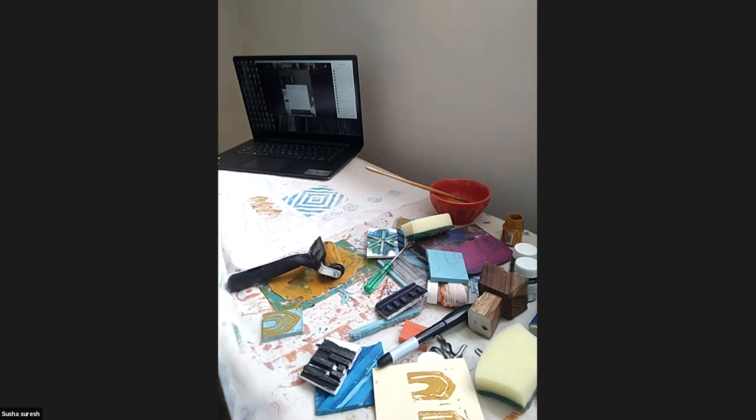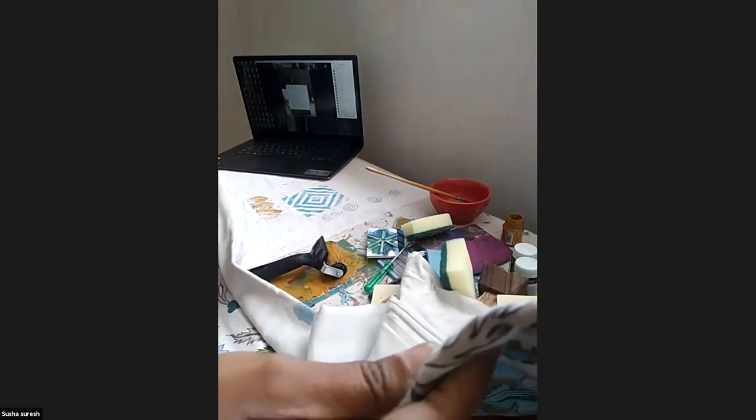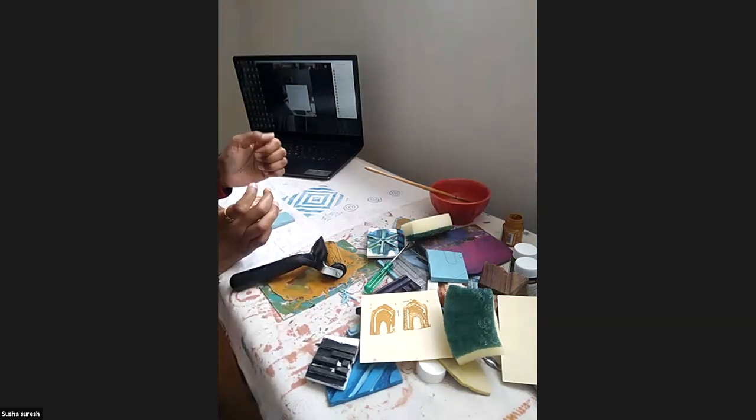And then you can add any soft fabric. In this case, I've added this. And on top of it, I've also given another layer of plain white muslin, cotton fabric. And now this is actually making my surface very cushiony and my block sits better when I print.